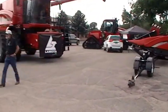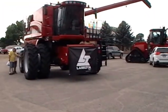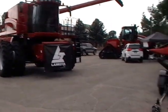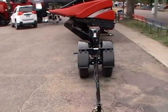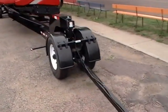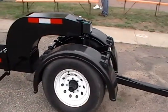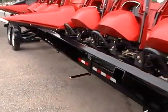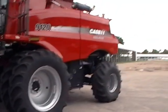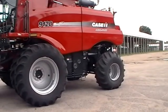Okay, here we have a Lankota Inc. Huron, South Dakota display. 9120 combine. Oh, and remember that 1026 we were looking at this morning that had fenders on the front wheels? Maybe that's where that guy got that. This is where that guy got that idea from. Anyhow, the head from this combine, like I said, a 9120 axial flow Case IH. Nice looking beast.